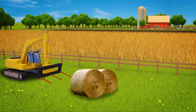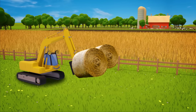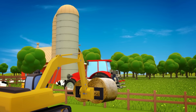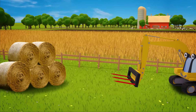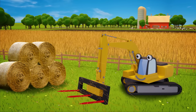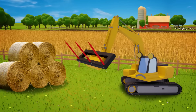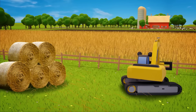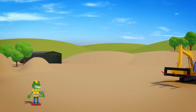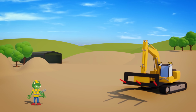The bale spiker is much quieter. It's simple, but it's clever. Just the thing for Eric, to help on the farm with Trevor. But now the hay is blowing about in the warm summer breeze. Poor Eric must be allergic to hay. Look, it's made him sneeze. Oh dear, Eric. We haven't had much luck with these new attachments.